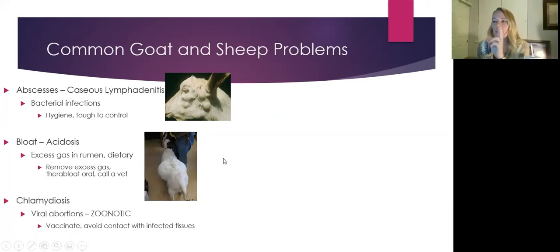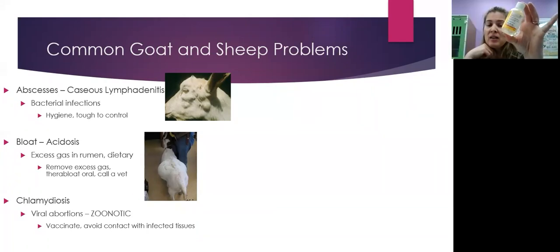We do have just 2 quick questions on the bloat before we move on. There's some other questions before, but we can get those at the end. Lauren is wanting to clarify, is the TheraBloat a vaccine or is it just something you give? Good question. This is not a vaccine. This is a treatment, not a preventative. Okay, vaccines prevent disease. This is a treatment.